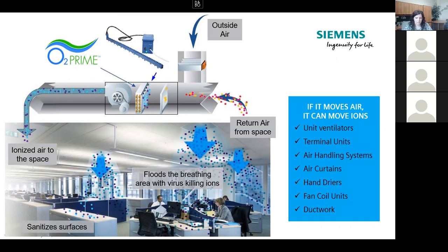If it moves air, it can move ions, and we have installations in unit ventilators, which are probably most popular in schools, terminal units, hotels, any kind of air handling system, rooftop, mechanical room, above drop ceiling, air curtains, hand dryers, and fan coil units. The equipment can also be installed directly in ductwork if an air handler is not a good installation location.